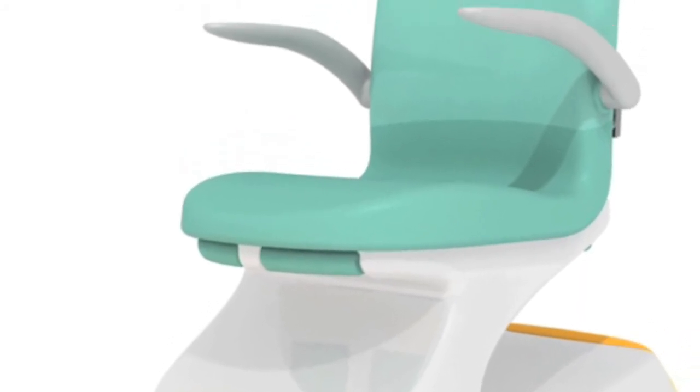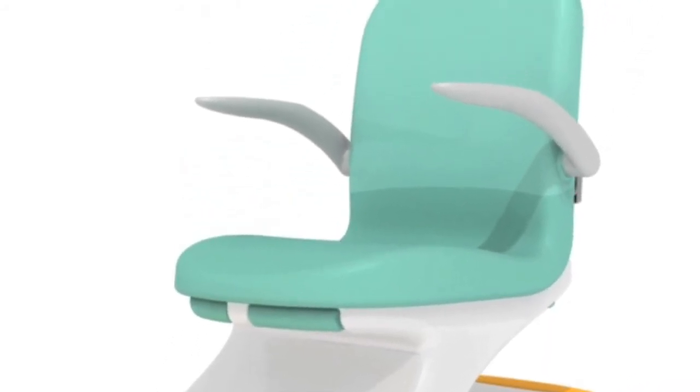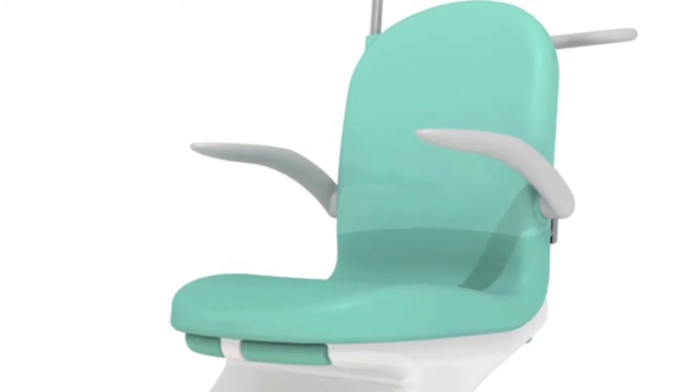We're very proud of the final design. It really embodies everything that we wanted it to do. I think this design is going to be really successful, and we're really looking forward to seeing it in hospitals across the country.